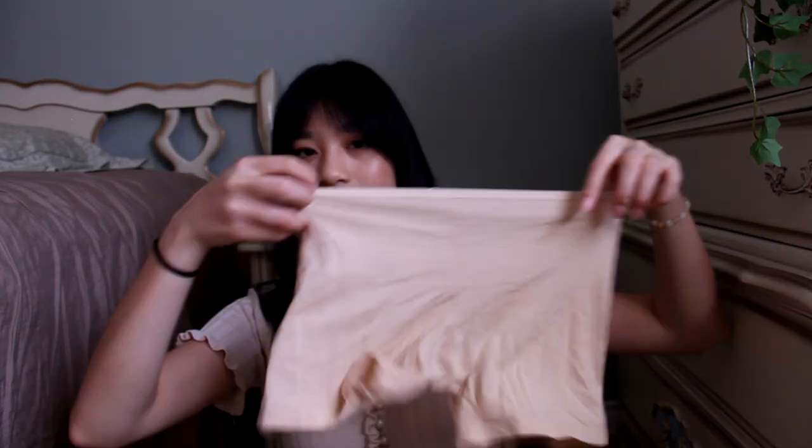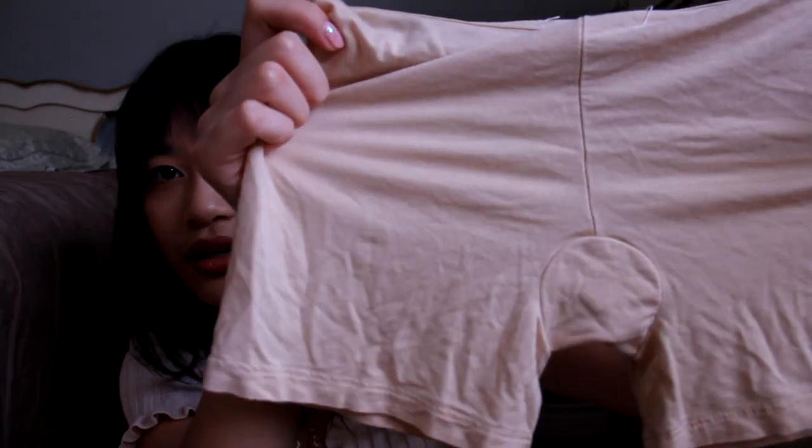The next thing I got is this pair of nude boy shorts. I got them because I was nervous to bend over or wear dresses and skirts out in public and flash everybody. Honestly, I don't know how I feel, because I was expecting more of a bike short type of thing, but it's very, very thin, and it has, I don't know if you can see, a crotch seam. So everything about this just kind of screams underwear.